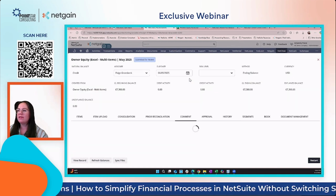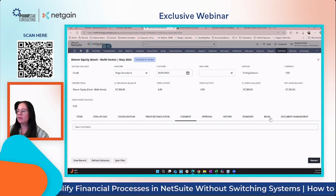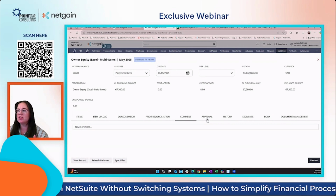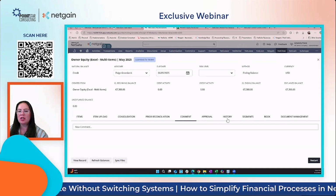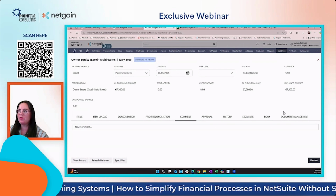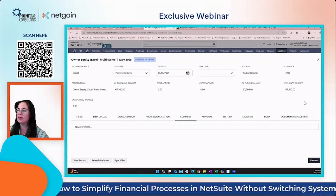You have that chat feature again, which is the comments. And then everything else is sort of specific to reporting. So the approval helps you see a date stamp of when it's approved. History is more of like your NetSuite system notes. This is compatible with multi-book if you have clients, or if you are utilizing multi-book within NetSuite.